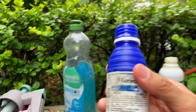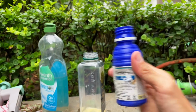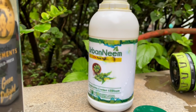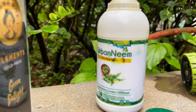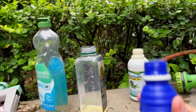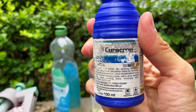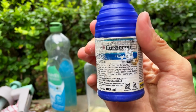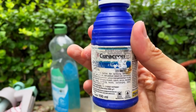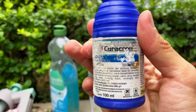But I want to show you another thing that's optional. This is Curacron, and this is actually chemical, while that is actually natural. So I'm going to talk about neem oil in another episode because there's a lot of things to talk about, but this is actually a little bit better for the environment and for your skin and all that. And Curacron is actually very, very, very toxic. When you deal with this, you're supposed to wear gloves, and I'm not gonna wear gloves. I'm sorry, because I'm filming, so I need 2 hands. But you should wear gloves and goggles with Curacron. You do not want to get this in your eye.